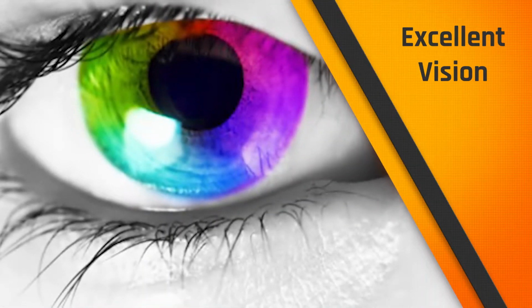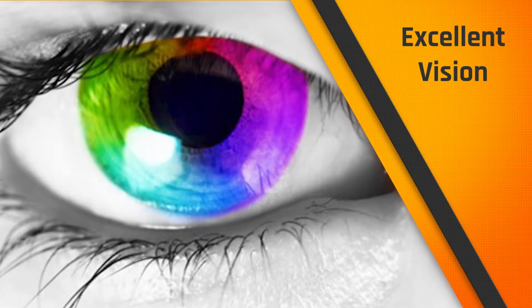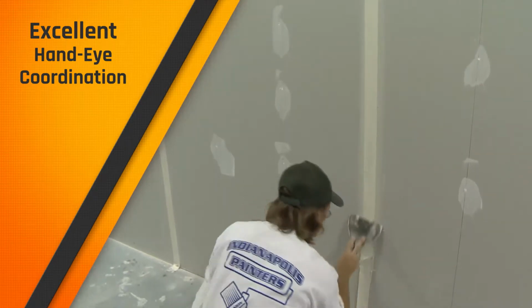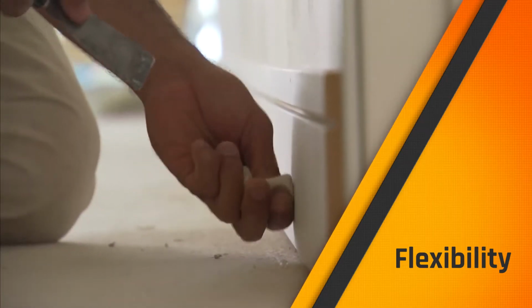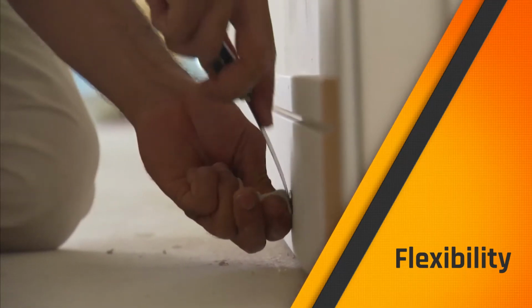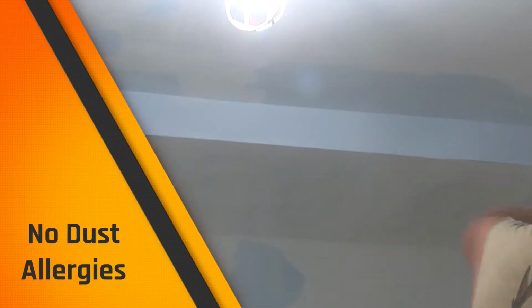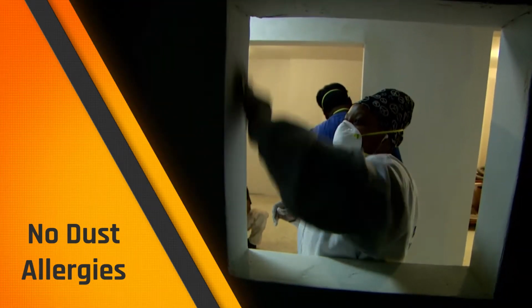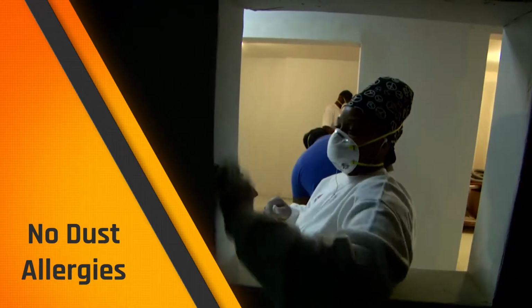Excellent vision. You will need to apply tape and joint compound accurately and make precise visual judgments. Excellent hand-eye coordination. This cannot be stressed enough. You need to be able to work quickly and accurately. Flexibility. You'll need the ability to bend, stretch, twist, or reach with your body, arms, and/or legs. No dust allergies. You'll be working in an environment full of dust. You can have no chest complaints or allergies related to dust. If you have any respiratory issues at all, this work will be an irritant.